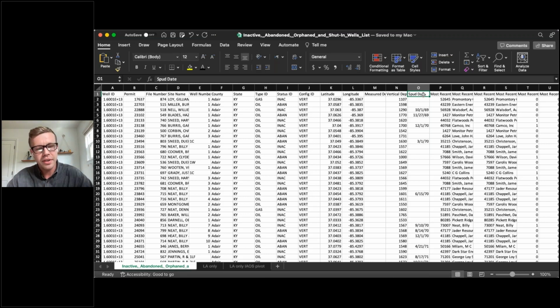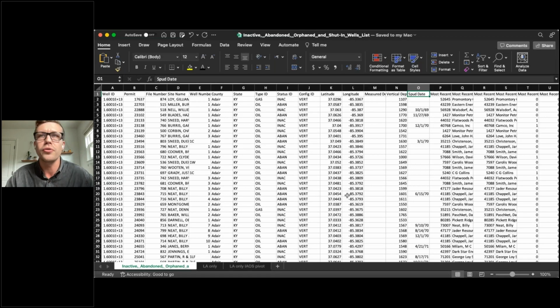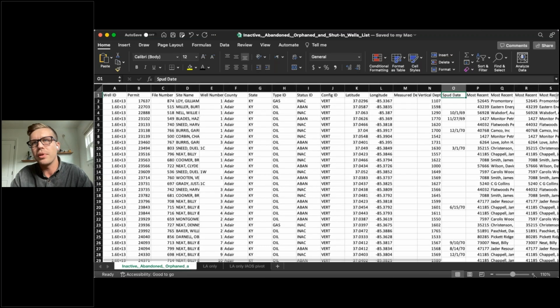That being said, we've done everything in our power and poured significant resources into trying to quiet that noise as much as we possibly can. But we can't create data where there's none. So in order to, for instance, find the age of these wells, the most valuable data point in my mind would be the spud date or the last producing date. Spud date basically just means when it's drilled and ready to start producing. And as you probably can't see, it is not always populated.